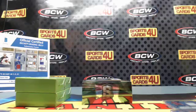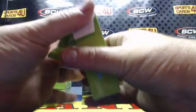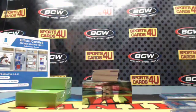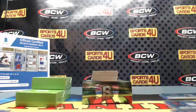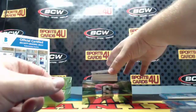This guy seems to hit quite a bit here. For Colombia, Carlos Bacca, 76 out of 199. We've gotten him a lot. Four boxes to go. Neon blue for the Netherlands, Wesley Sneijder, 55 out of 75. Red die cut, Danny Welbeck, England, 19 out of 65. For Germany, Marco Reus.